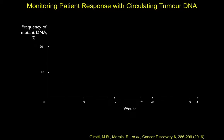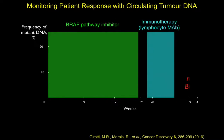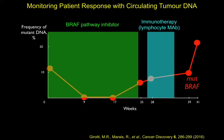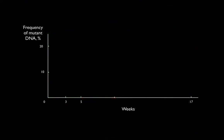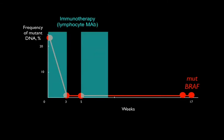But what are called liquid biopsies are now being used to monitor response to chemotherapy, and I'll show two examples. The first, a vemurafenib type treatment followed by immunotherapy, and you can see that the amount of circulating mutant BRAF reflects the response, an early effect that was not sustained in this case. However, in another patient, successive courses of immunotherapy lead to sustained tumour suppression.